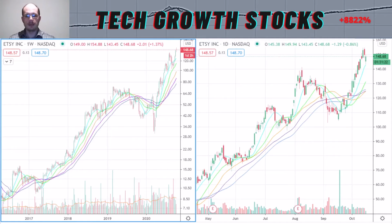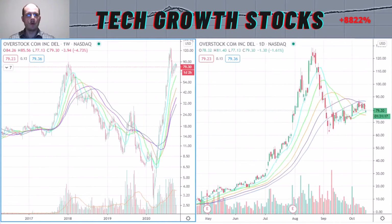Okay, the next stock is OSTK, Overstock. Here you can see it has been in a long-term downtrend, and this year it broke out of the long-term downtrend, broke out to the upside and had a very strong move. The March low was around 3, and now it's at 79. So this is so strong.